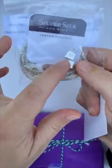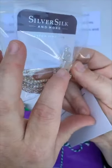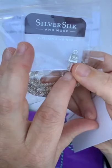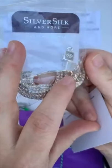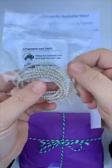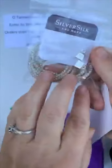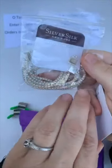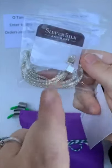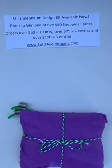And to use these, we're going to kind of look at this today. To use these, you just slide the capture chain in it, and then you just use chain nose pliers to close it. You don't need any glue or anything. We have a very limited supply of these. We did a trade with Nile from Silver Silk to get this, so if you want this, grab it quickly, because that will be gone fast, I'm sure.